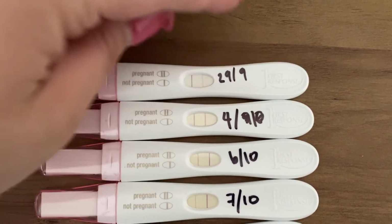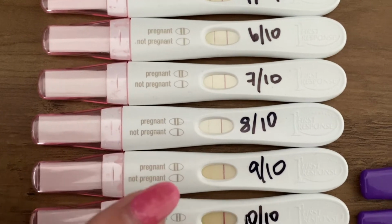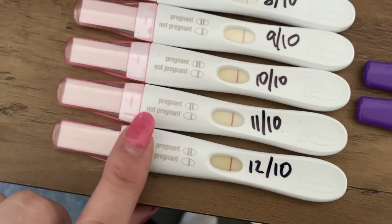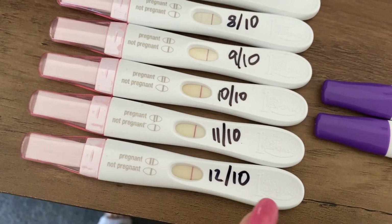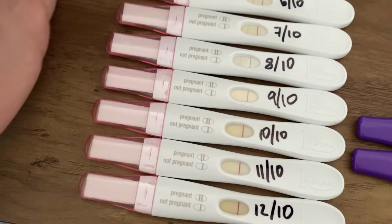So you'll gradually see them get lighter and lighter. It means the HCG is getting lighter and lighter. And then you'll see here, this is the last one I took, and this was on the 12th, and it's negative. So the HCG has left my system, which meant I was okay to start testing my ovulation again to see what's going on with my body, because the idea is you don't ovulate when there's HCG in your system. I don't know how true that is. That's just what I've been told.